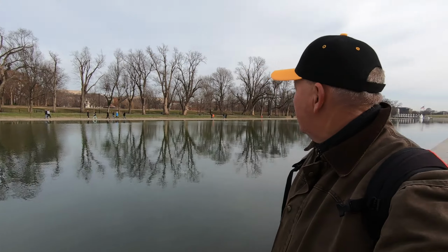Yeah, I'm kind of halfway down this pool here, and I have to give it to them. I mean, they really did some thinking here when they designed this area here.